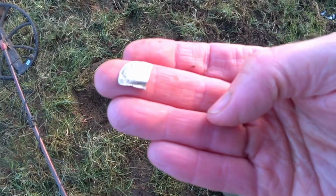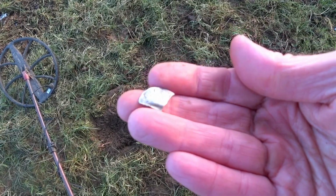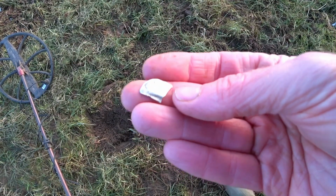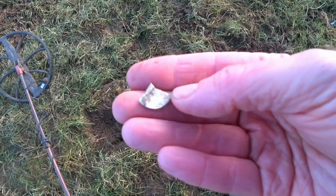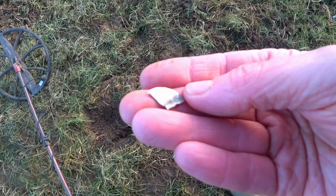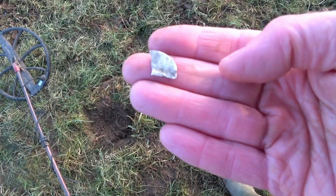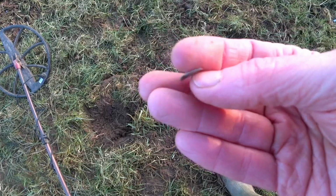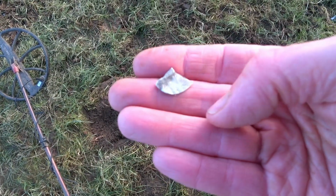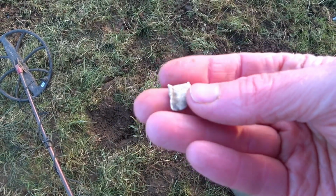Wow, this is a bit crazy. First signal, is that Regina? So is that going to be part of an Elizabeth? Is this part of an Elizabeth sixpence? Who knows? Has that been cut like that? Has that been hit by the plough? Wow.